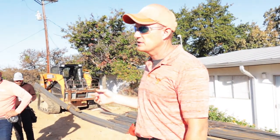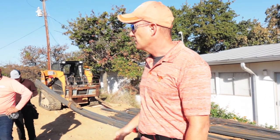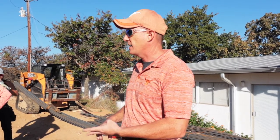Y'all have safety glasses when y'all are working around the steel and stuff like that. Make sure you wear the safety glasses, just in case. I don't want anybody to get hurt with their eye getting scraped or whatnot. Everybody's got gloves. We need to work safe. We need to work hard and work fast.